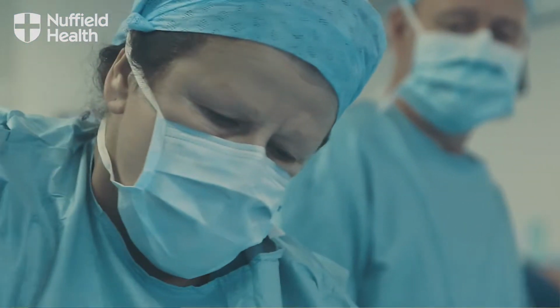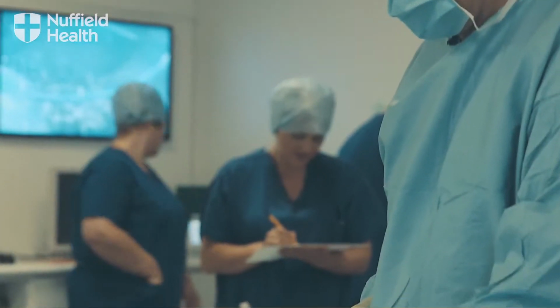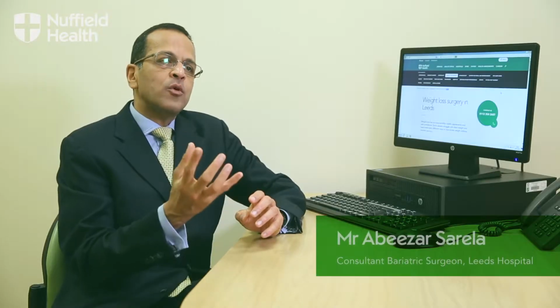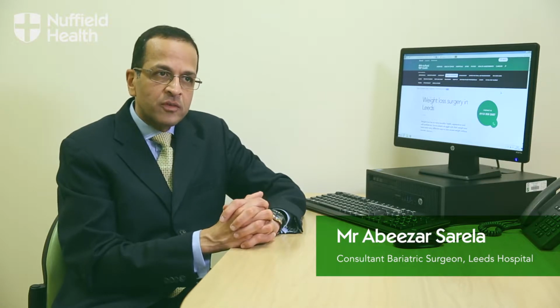In the first part of the operation, we make a very small compartment at the upper end of the stomach. And then once we've done that, we bring up a portion of the small bowel and join it to that small pouch of the stomach. So when you eat or drink, food goes down your gullet into that small pouch of stomach and directly into the small bowel, bypassing the lower part of the stomach and the upper part of the bowel.